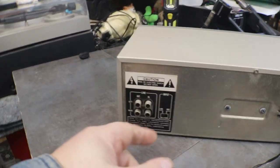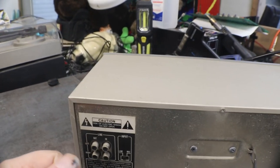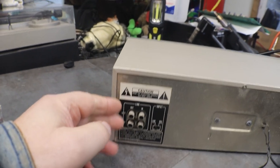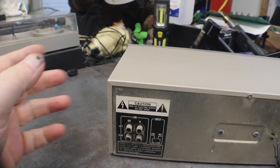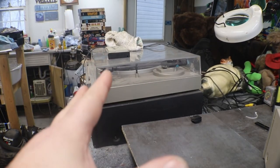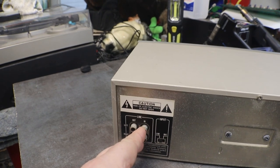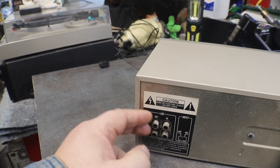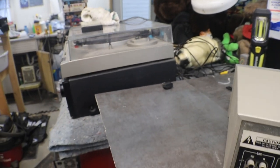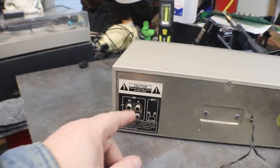Backside. Okay, pretty simple. Line in is your input, or mic if you're going to be recording your beautiful voice. Two sets of RCA jacks in and out for your lines. In is if you're recording off of your stereo, turntable, 8-track, reel-to-reel, or whatever would come in here to the in, and then you could record it and listen to it at the same time. You have your out. Your out would go to your receiver, your in on your receiver. And your in would go to your out.